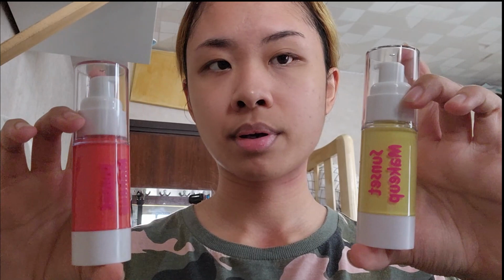I've always had the idea of painting on my face. So I got some colored foundation by Sunset Makeup. I'm gonna try this out for the first time ever. Kind of nervous because I don't really know what I'm doing, but hopefully it turns out well.